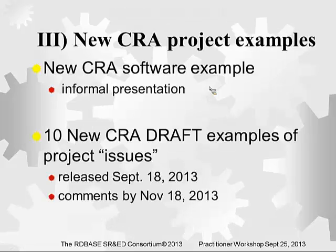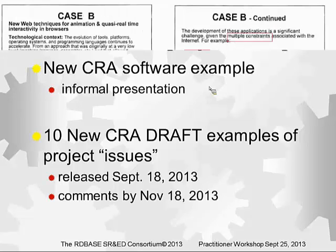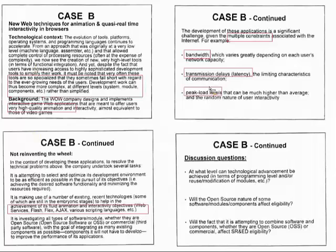Okay, getting to the heart of it. I'm going to go through these draft examples relatively quickly. So first we'll talk about a CRA software example. I was part of a stakeholders group in Mississauga. I'm not sure who really wrote this example or what the whole purpose of it was. Some CRA RTAs wrote this example up, got a whole bunch of us to go there, and then said, should this be an SR&ED project?